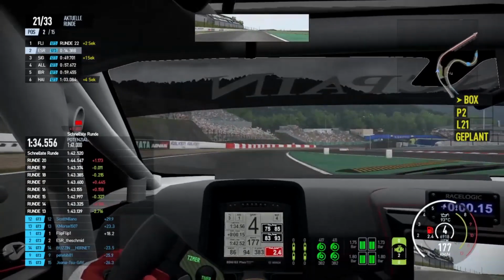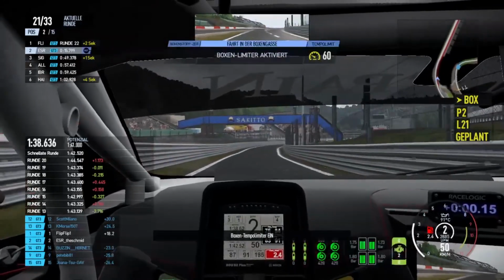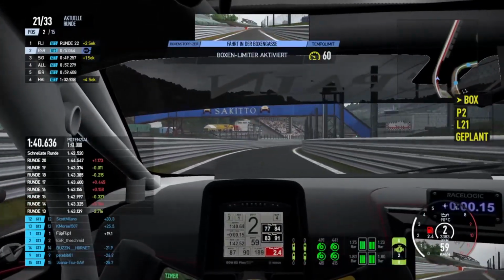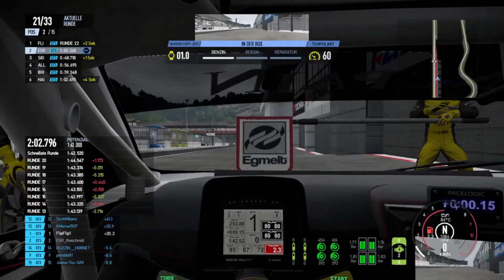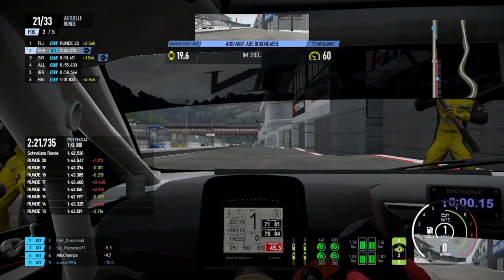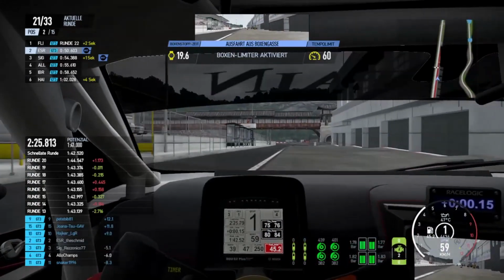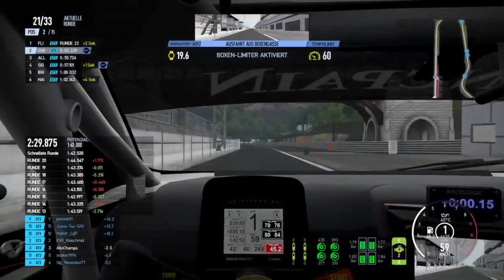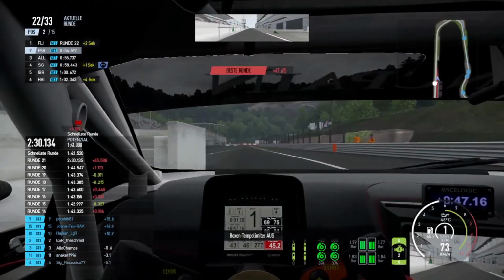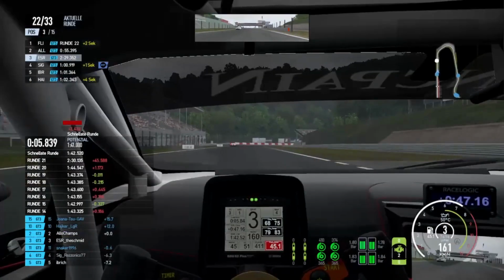Because everyone must start with 60 liters, everyone have to go to the pits and refuel his car. Okay, mate, go, go, go. The guy in second place was on an Audi R8 and just passed us when we exit the pits.